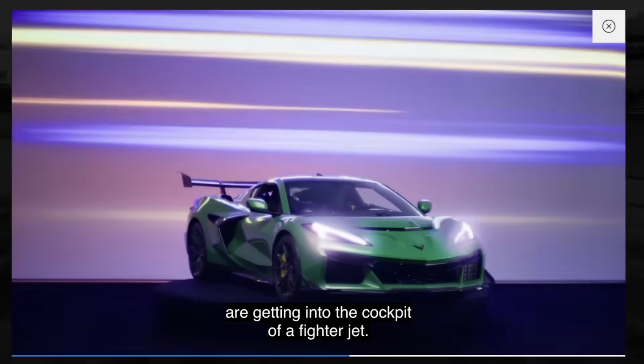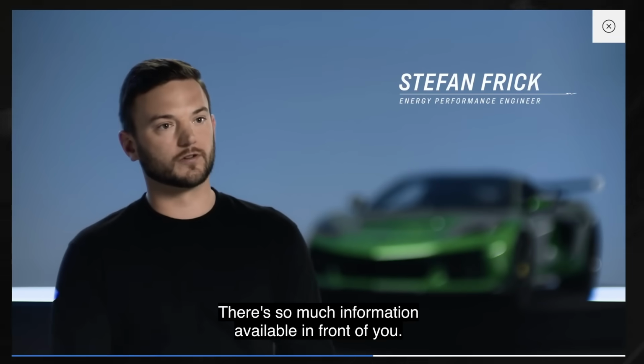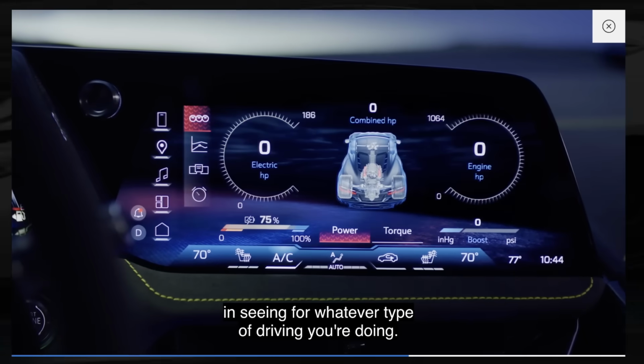ZR1X makes you feel like you're getting into the cockpit of a fighter jet. There's so much information available in front of you. Configure the system and set it up to give you the most critical information that you're interested in seeing for whatever type of driving you're doing.